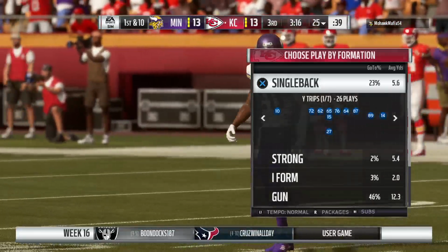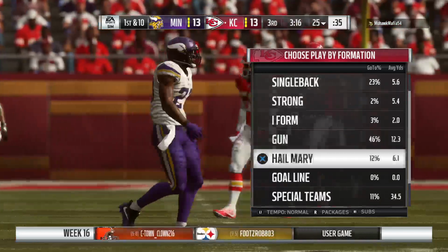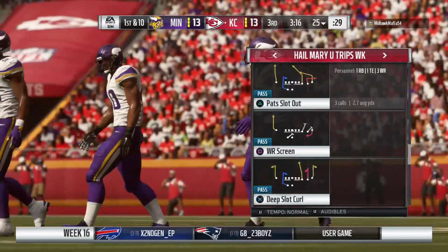So here's the Chiefs offense ready for their first reps in half number 2. And they had 3 points last time, but they didn't want 3 points because they were well within range of scoring a touchdown. We'll see if they can do better now.